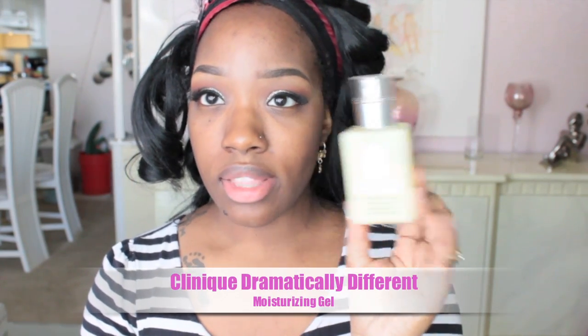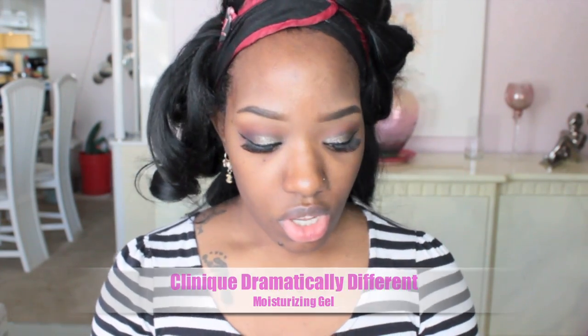For my moisturizer, I use my Clinique daily moisturizing gel, and this is for oily skin. So I just use about 1.5 pumps of this right into my hand, like so, like that much. Since this is a gel, it doesn't make my face really oily or greasy feeling. It feels really nice. A moisturizer is a lot heavier, while the gel is a lot lighter, and it dries to a matte feeling. It's not greasy, like I said.